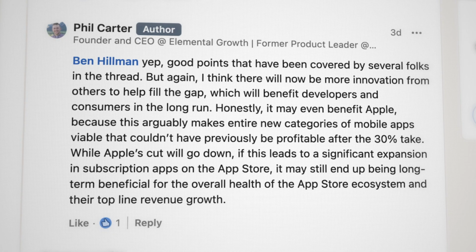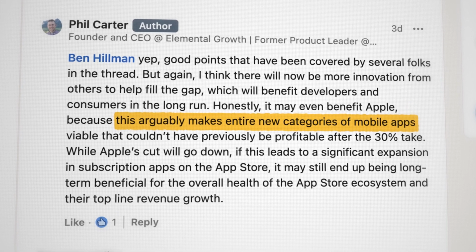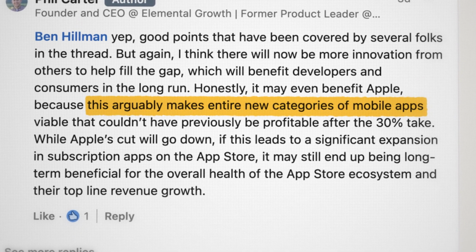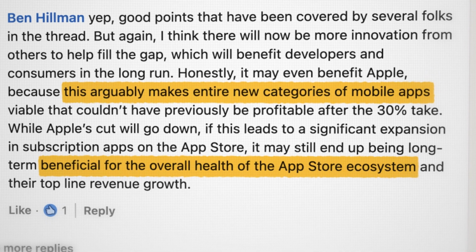Here's something you might not expect. This shift might actually end up being good for Apple long term. Phil Carter pointed this out to me in an exchange I had with him on LinkedIn. This change could unlock whole new app categories like niche subscription apps, microtransaction tools, or pro apps that weren't actually viable under the old model. This is going to be more innovation, more spending, more long-term ecosystem growth for Apple.